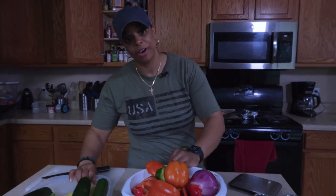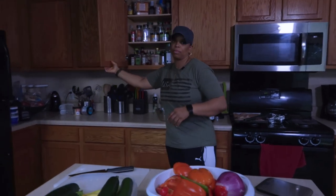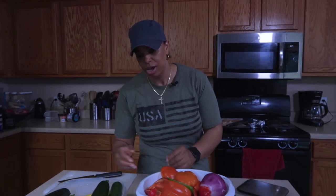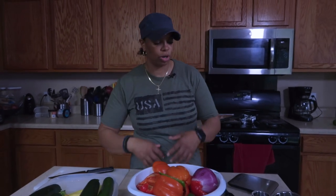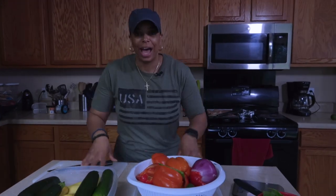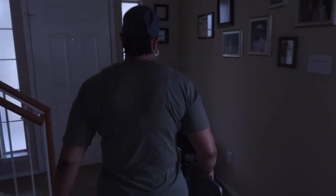I always wash my vegetables in 3 parts water, 1 part vinegar. Plain water is just not gonna cut it. There's things that they spray these with, they fall on the floor at the stores. Just rinsing it doesn't work, okay? I can cut up the vegetables, but my chicken might burn, so let's go get the chicken off first.